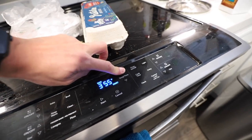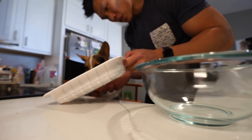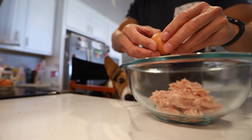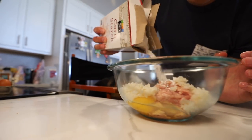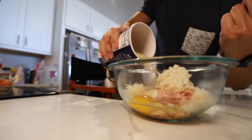So we're gonna preheat the oven to 375 degrees. Okay, so we got some ground chicken here. I'm gonna do half the chicken. Put inside. We have some rice. I'm gonna stick that inside. I'm just gonna add a tiny bit of cornstarch. We'll add some breadcrumbs. You can do whatever, but breadcrumbs.